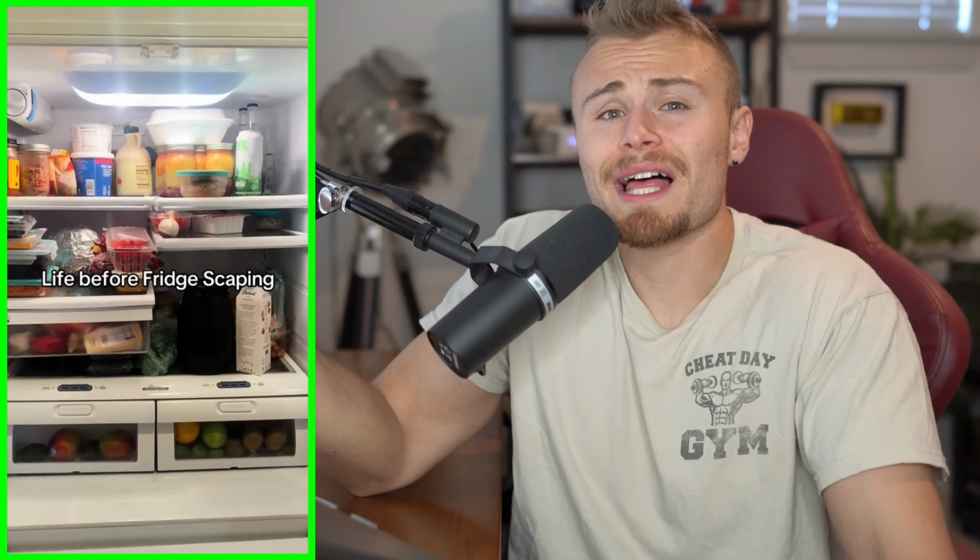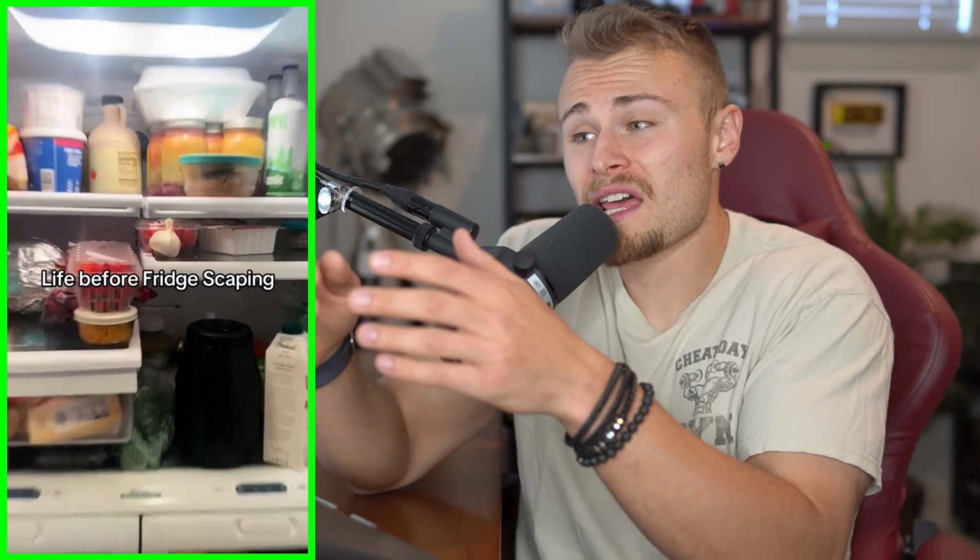Okay, that one was slightly more reasonable because instead of it being so unrealistic with the stuff in there, all she did was just organize her fridge and make it look a little bit more aesthetically pleasing. But at least now you can access the stuff, unlike how some of these people are taking it to the extreme. I want to go on a rant for a minute about Fridgescaping.